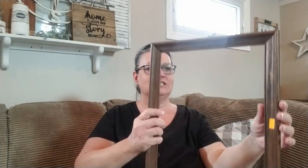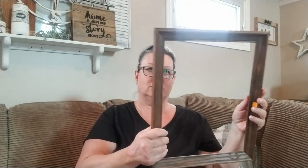So for the background, I found this frame. You can always just look for frames. This is a wood one and it has this really nice dark brown color. And this was $2. It didn't have anything in it, as you can see. And I think just using this as a backdrop and then layering things in front is a really good idea when you're working with different types of frames.